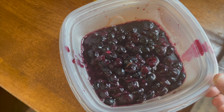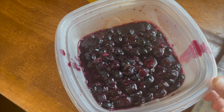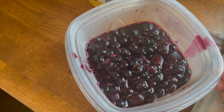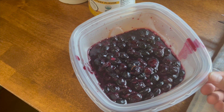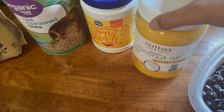You could freeze them if you wanted to, or you could just use blueberry pie filling, but I just add some warm water, a little bit of cornstarch, some honey or maple syrup, a pinch of salt, a little bit of vanilla and cinnamon, and I just cook that, simmer it until it is well combined, and I freeze it.